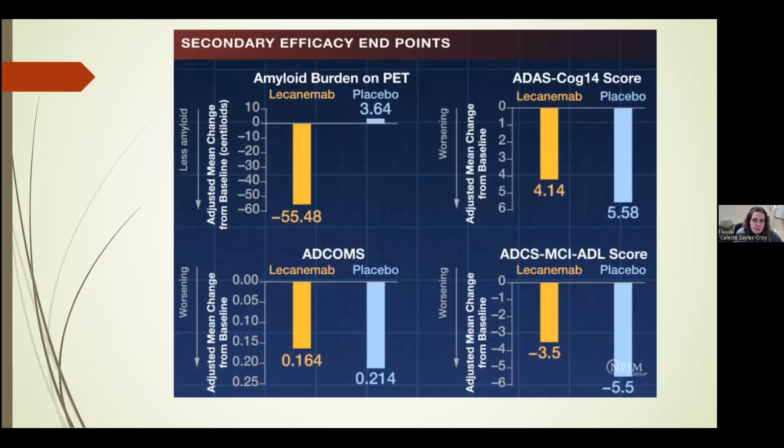So in terms of some of the other things that they looked at besides the clinical dementia rating scale, the amyloid burden on PET scan, you can see that was a huge difference. As you would expect, people on the placebo had no change in the amount of amyloid. If anything, they had more amyloid in their brain over time, which makes sense. That's what we expect from this disease. Versus people on the drug had this huge reduction in amyloid.